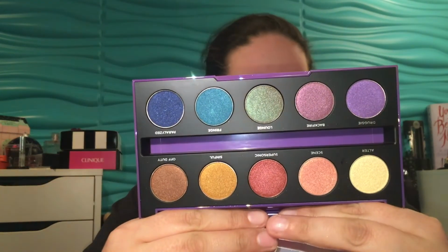The packaging on this is going to shine the heck out of you, but I'm going to move it so you guys can see that rainbow iridescent effect. Oh my god, so stinking pretty. The inside comes with a honking huge mirror at the top, the standard Urban Decay style brush, and then these are the shadows right here.